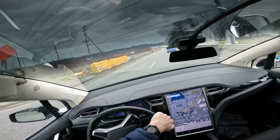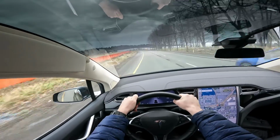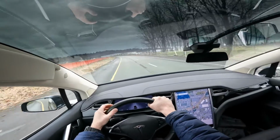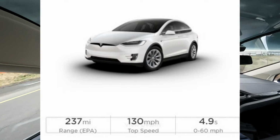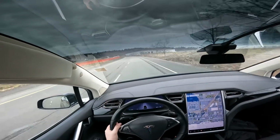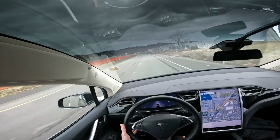So I'm gonna punch it. This is one of the slower Model X's, but obviously no issue at all getting up to speed. 0 to 60, I think, is a little over 5 seconds. Very quick. Then, once you get up to speed, you have Tesla's amazing autopilot, which is traffic aware cruise control.